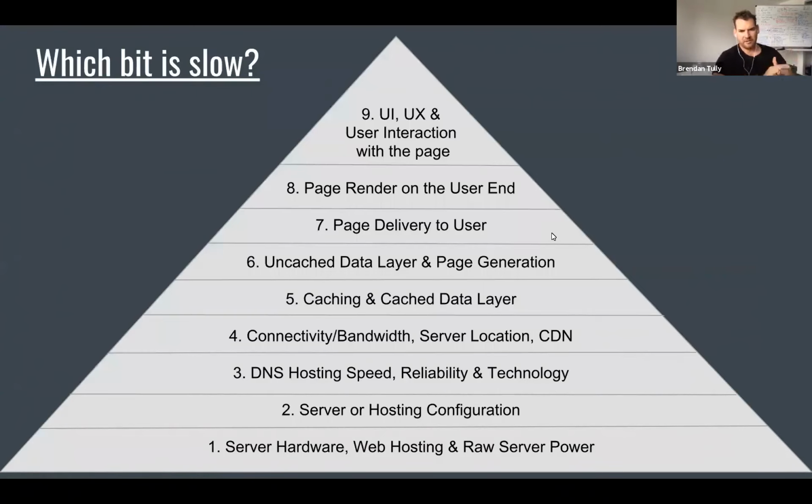And then the next layer above that is the uncached layer. Some things are not cacheable, some things can't be done in advance, so it's important that we take those into account. Then we have the page delivery to the user, so getting the data from the web server to the user's browser. So the delivery of the content in effect.